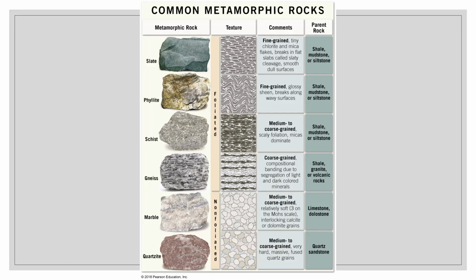Okay, so now that we know how these rocks form and what they look like, let's talk about their names. Okay, this is a graphic from your textbook. It shows all the metamorphic rocks according to their texture, so foliated or not, right? And how foliated, and their mineral chemistry. We start with slate, which is very fine-grained and you can't really see the stripes, and phyllite, which is also very fine-grained, and the stripes are really bendy.